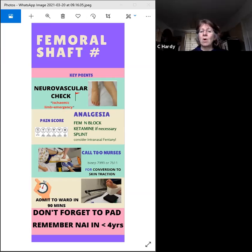Most of these children will arrive in a splint, which is good for analgesia and hemorrhage control. If one is not already applied, there's an introductory demonstration on eResus, which is a video that Elena has made. If the child is still in pain, please consider giving intranasal fentanyl if the child is over 1 year old.